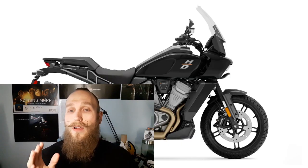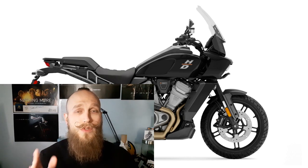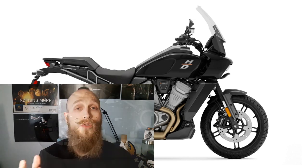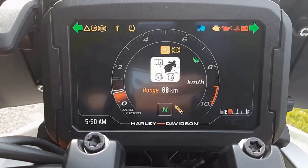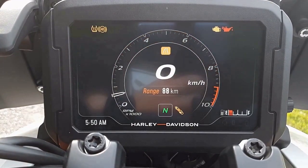Now, there are two minor changes to this motorcycle, and those two changes are the enlarged font size for the widgets on the TFT display screen. Apparently people complained that it was too hard to read, so Harley decided to make the font a little bit bigger. Now, hopefully this will address the issue of riding along and looking everywhere and going off-road and then quickly glancing down and not being able to read what you need to read. So hopefully that fix works for you guys who were complaining.